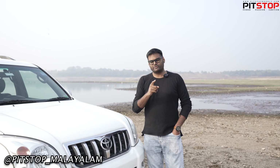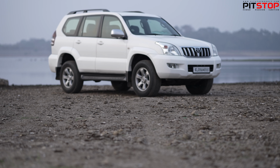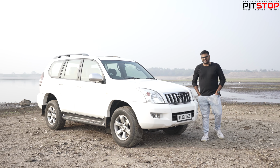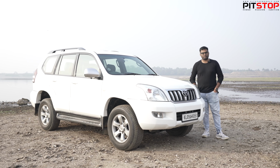So if you are in the market for a used car, then I'm going to introduce you to something very legendary and very, very special. This is a Land Cruiser Prado. The name itself is legendary on its own, right? So this is the Land Cruiser Prado. This specific model is J120.